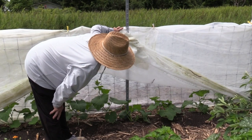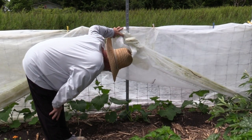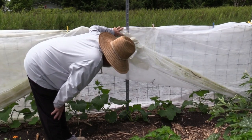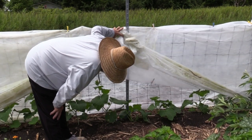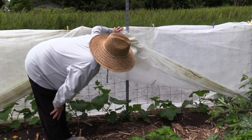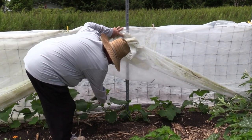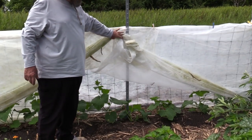We have both Socrates and Katrina in here. Their growth rate seems similar, but I think that Socrates is winning the race. It's only a couple of weeks since these were transplanted in here from just little bitty seedlings. I am incredibly impressed. The growth rate on this type of parthenocarpic cucumber is just amazing.